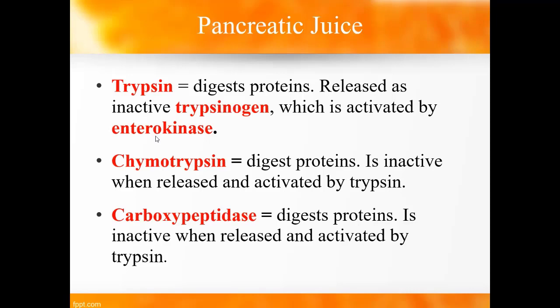Chymotrypsin also will break down proteins. It's only activated when it's in the presence of trypsin. The last one, carboxypeptidase, also breaks down proteins. It's also released in an inactive form and is only activated by trypsin. So each of the bullet points that are listed here, trypsin, chymotrypsin, carboxypeptidase, all three have exactly the same function. All three will digest proteins. Each of them does it in a different way, but that's more detail than what we need. But all three of those have the same job. They digest proteins. None of them can be activated unless enterokinase is there to activate trypsinogen into trypsin.